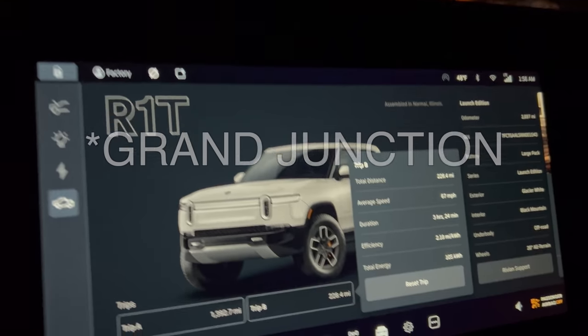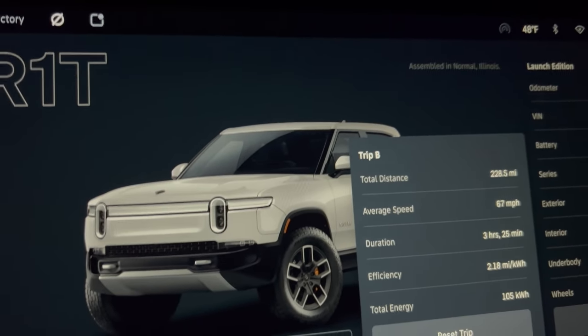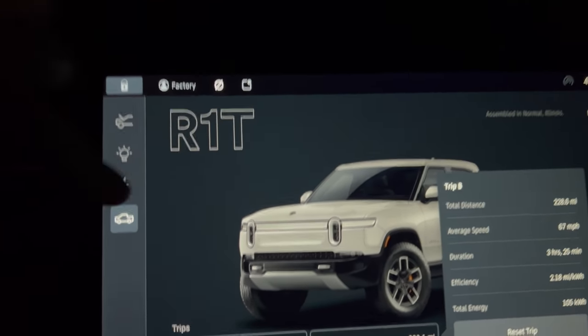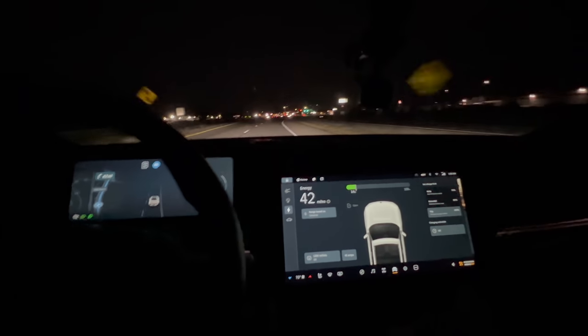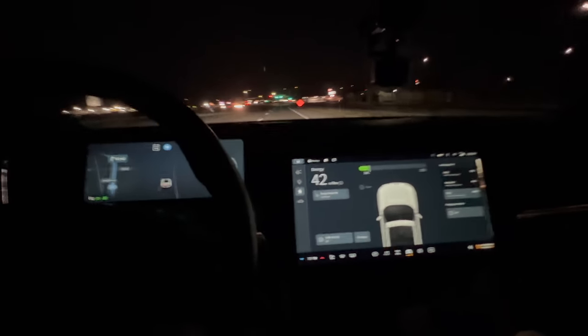Now in Glenwood Springs, this is our stats. We used 105 kilowatt hours to get here, 228 miles, 2.18 miles per kilowatt hour. And we are at, let's take a look, 14% state of charge. So we made it officially across the big section of the Rockies, and we still have 42 miles of range remaining, predicted just because we were on that downhill.